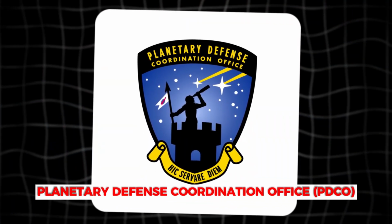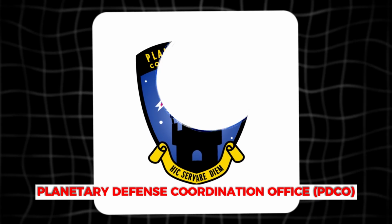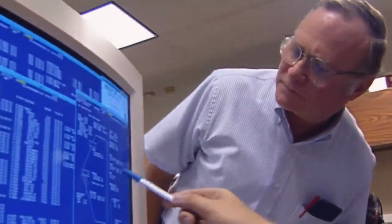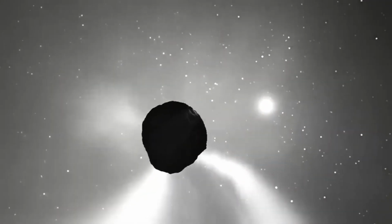All of these efforts are part of NASA's Planetary Defense Coordination Office, or PDCO, established to detect, track, and characterize potentially hazardous asteroids and comets. The PDCO also develops strategies for impact mitigation, ensuring that we are prepared for any potential threats from space.